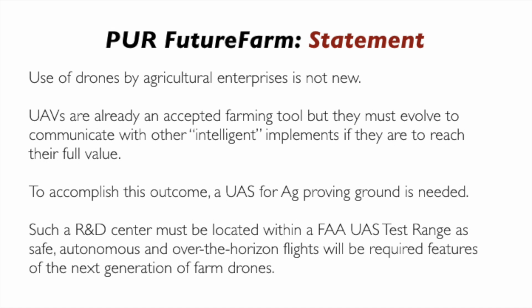Our statement here is that it's not new, drones. They're an accepted farming tool in some quarters and around the world, really. And to accomplish the outcome, we need this proving ground. It should be, and it must be, quite frankly, located within an FAA UAS test site, because the next generation of this, it's over the horizon and it's autonomous, and that has to happen in a test site.